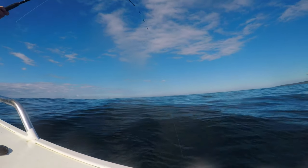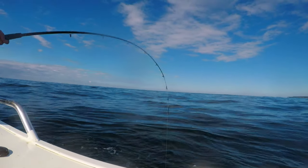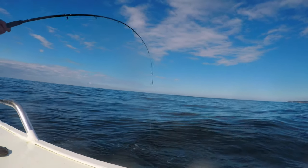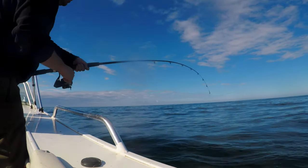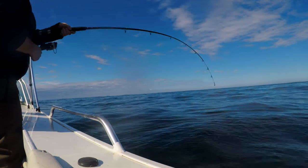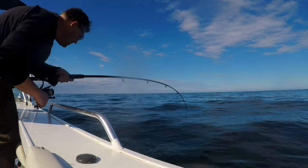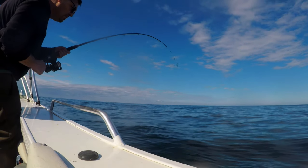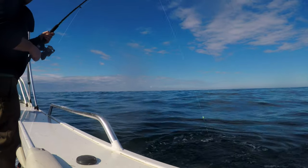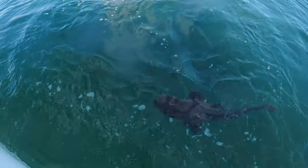Straight after I got the squid in the boat, the next rod started pulling a fair bit of line off. I was onto something interesting. As I caught my first glance, I realized it was a shark of some sort. Turns out, I caught a Port Jackson shark. While I was trying to work out how to unhook him, he broke me off, so he got away anyway.